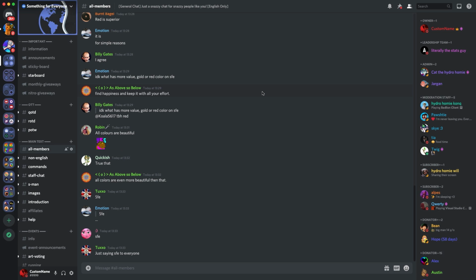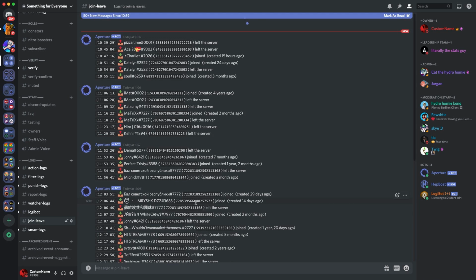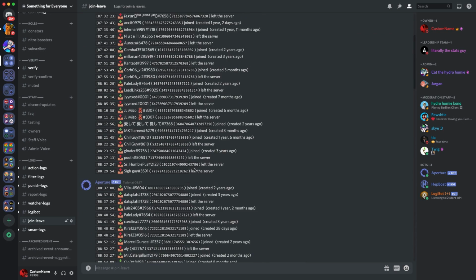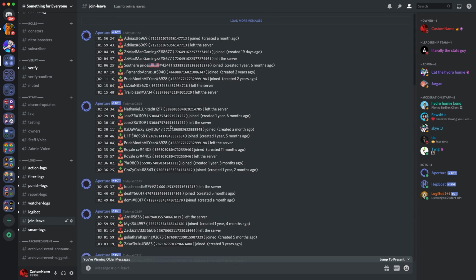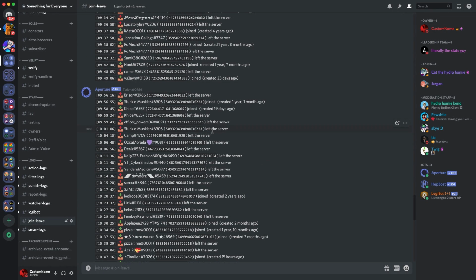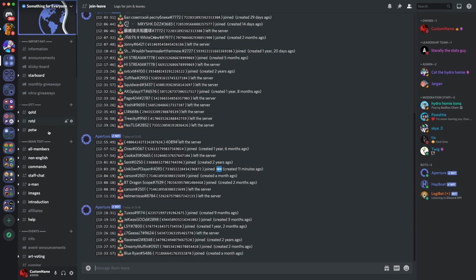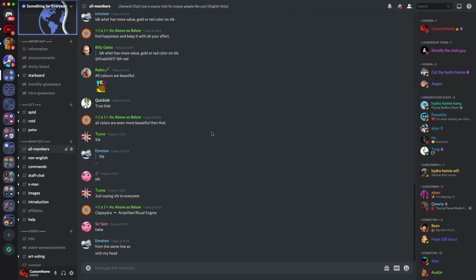So you have to remember, don't get offended by it, it's just what happens. We get loads of leaves and something for everyone. If I go down to here on the join leave log, you can see we get a mixture of leaves and joins. The red arrows are leaves, the green arrows are joins. So you can see that we're generally going up, but for the most part we are kind of losing and gaining members at the same time. So with that, what I want to say is don't be offended, but just be cautious.